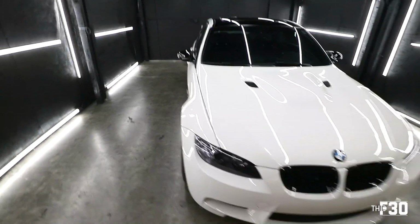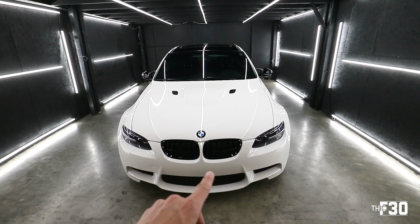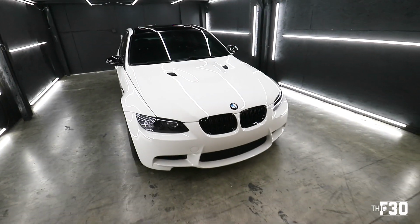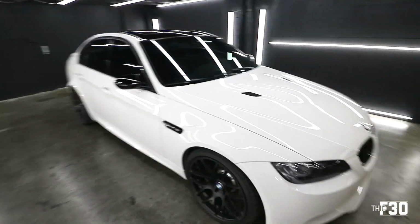So the things that are coming up, I got a message from Brian, and the carbon fiber front lip and rear diffuser shipped. So that should be here within the next week or so, hopefully. So you guys are gonna see me putting that on.